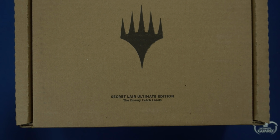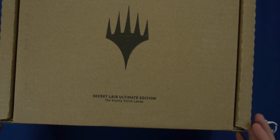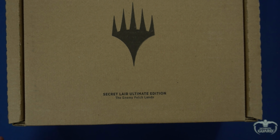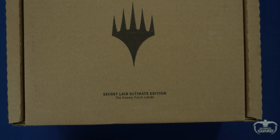time. These more recent Secret Lairs, I've been able to pick them up around $150 for my distributor cost. I've been lucky to get like $170, $180, $190, $200 for these type of things, because the market is not only saturated with them, but the reprinting of the enemy fetch lands as Expeditions, which had a much higher supply in Zendikar Collector's Editions, which have a much higher supply than we first anticipated.